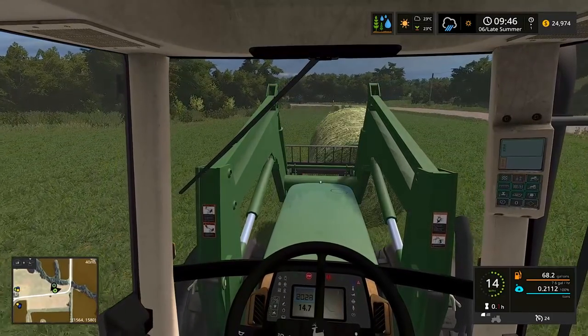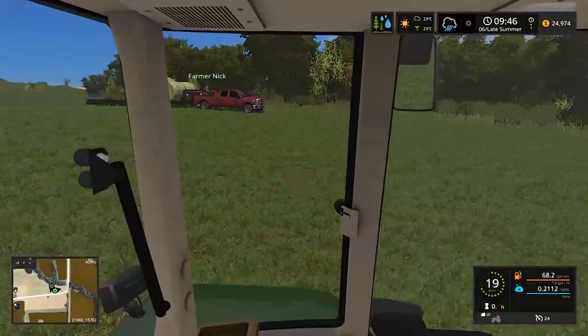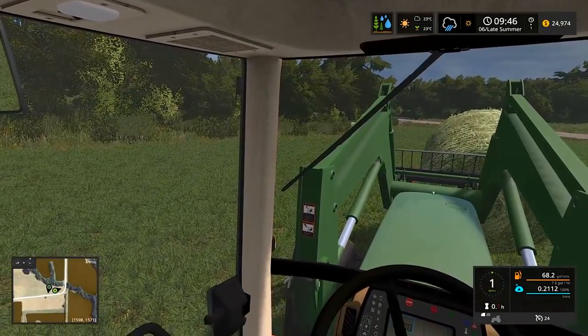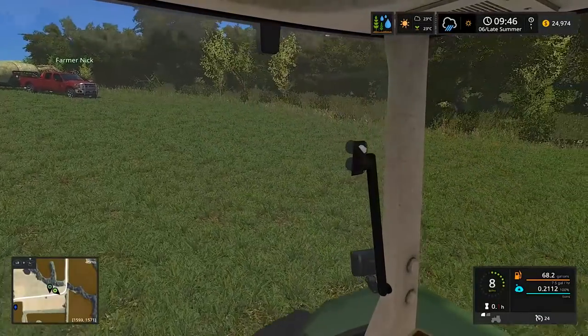Oh, hey, there's two more down here, Nick. If you want to grab two bales. Oh, I guess you got the... Oh, we got the truck right here. Ah, whatever. Okay, I'll just load up out the truck, and then we'll go grab another one.